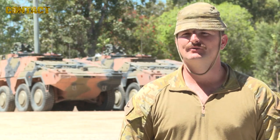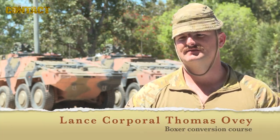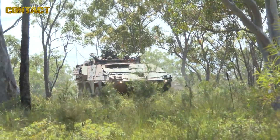We've been up at Wide Bay doing a conversion from the ASLAV to the Boxer. So it was a week in Greenbank and a week up here doing some live fire and some cross-country training.